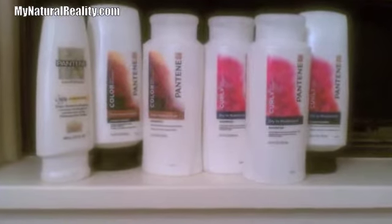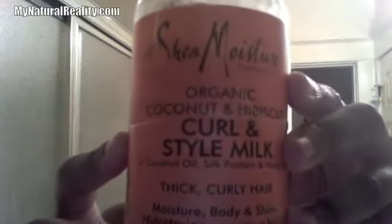As you can see, I'm a big fan of Pantene. So naturallycurly.com and Pantene did not pay me to do this review. It's my own honest opinions.